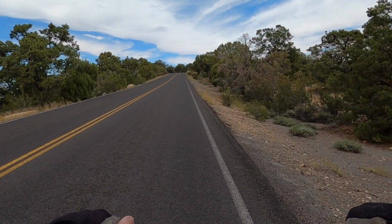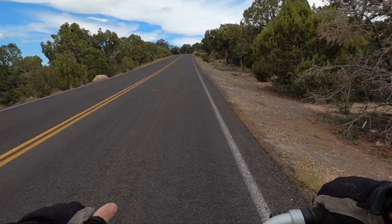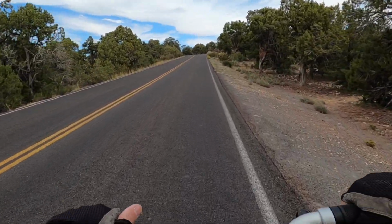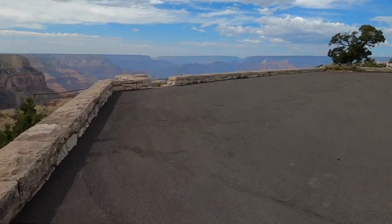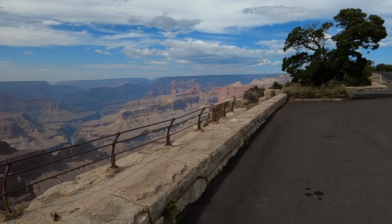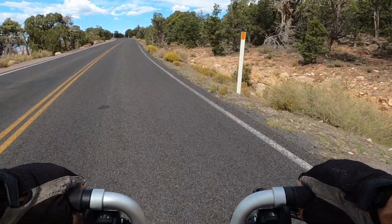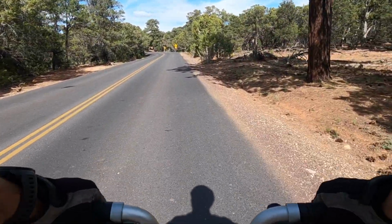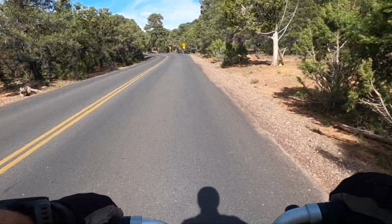All right, well, just like that, we're heading back. Hermit's Rest was a little underwhelming, but that's okay. We got to drive out to the end, and someday I'll come out and do the trail. It's wild that a place like this exists. One last stop for the day. We're heading out to Yaki Point before we head back to the bike and head home.